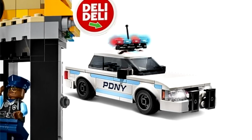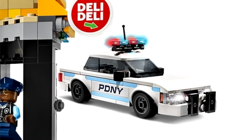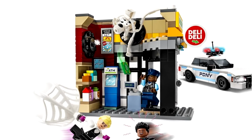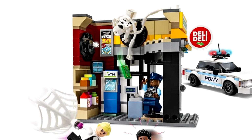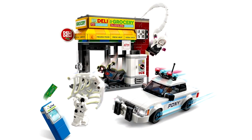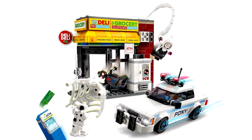Yeah, I could have done without this, but it does make sense, and the design of the grocer, I think, could have been a lot bigger just by the price alone, because this is $50 for 375 pieces, and dang does it show. This would be an ideal $35 set, not a $50 set. Still, at the end of the day, I love the setting. I actually do love the build. I just wish it had more of an expansive size.